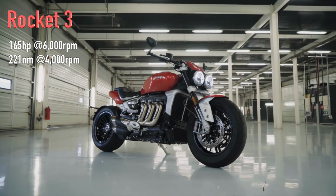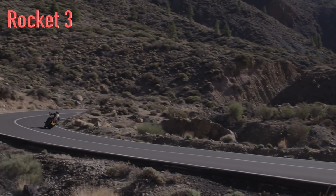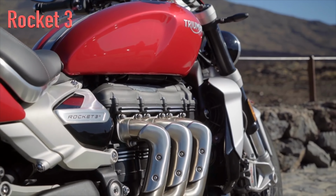That's really down low to be making that power, and apparently it's possible to be doing over 160 Ks at only 3,000 RPM. It's hard to really wrap your head around how much torque this thing can make, but I wouldn't be surprised to see it being used to uproot trees.